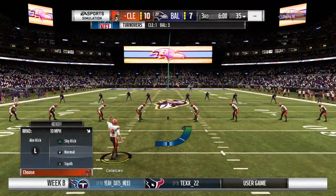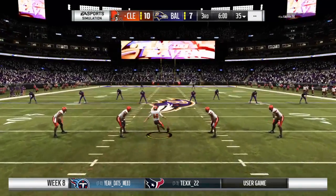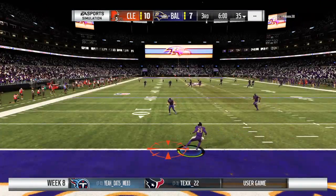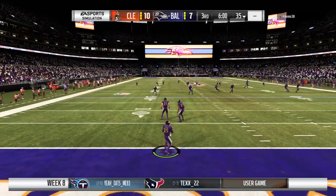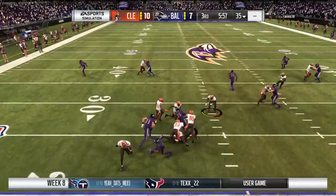As we'll send you down to Orlando, we check in with Jonathan Coachman for our EA Sports Halftime Report. Coach, the Browns are going to get the second half kickoff, and they've got this lead as well as we are back and underway.